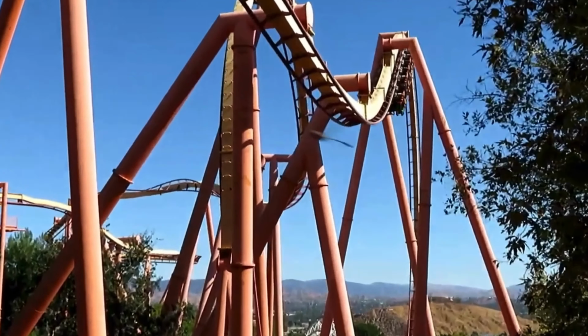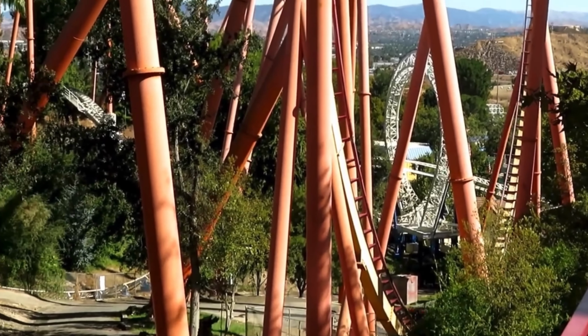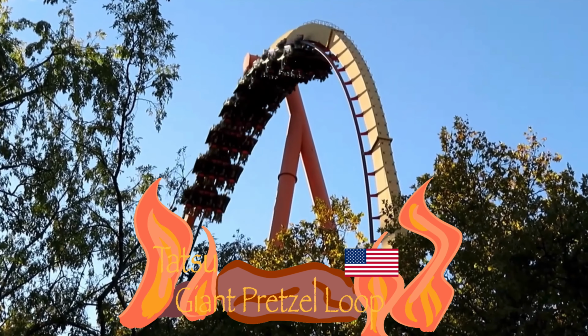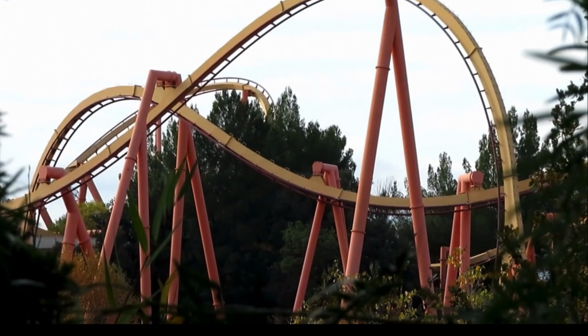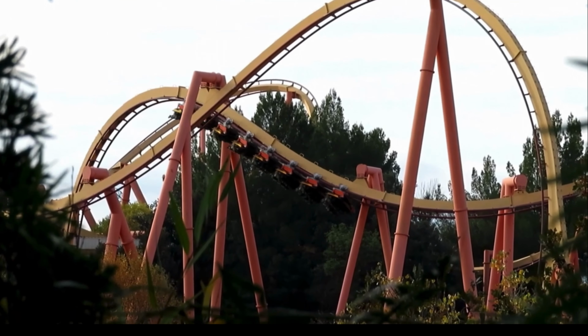You see the track dip down right in front of you as you dive headfirst through the 124-foot tall Pretzel loop. Many other flying coasters have this, but none as big as Tatsu. This has best been described as a super intense somersault, pulling you with intense G's straight over your face as you ride through this upside down loop.